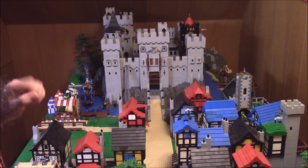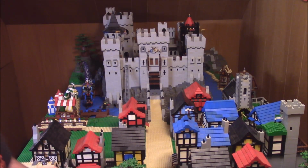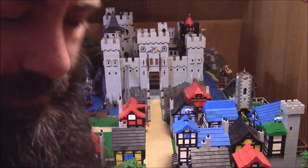So, yeah, that's what's going on with the castle table. Let's go take a look at the pirates. And yeah, it is dark.